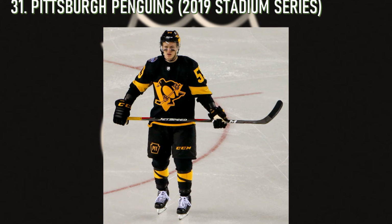I think it looks really nice, really clean, really sharp. The yellow just does really well to pop out of that black, especially when you see Guentzel here wearing it. I do like that a lot.